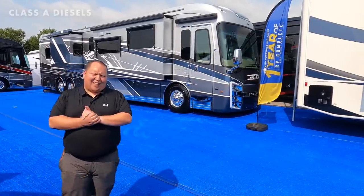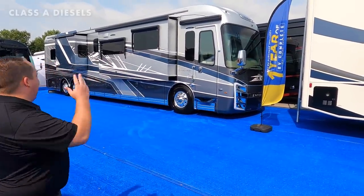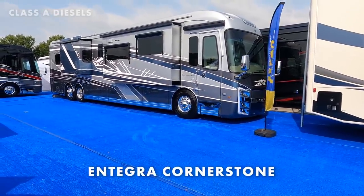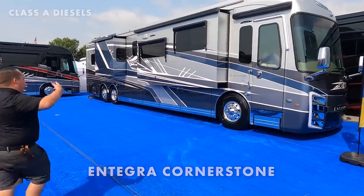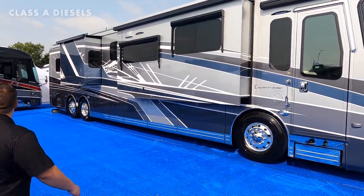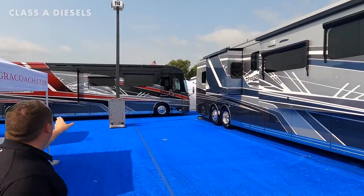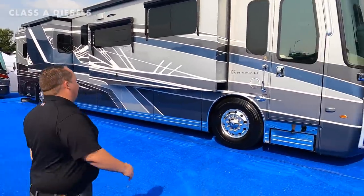So for the Entegra Class A diesels, they haven't done too many changes for 2022. The biggest change, what's really new and exciting in my opinion, is this beautiful new paint job on the Cornerstone. Cornerstone is their pinnacle. It's their top of the line for a diesel pusher. It sits on the Spartan K3 chassis, 605 horsepower. But if you look at the paint jobs, they've been doing all these swoops and swirls. And so what's really exciting is it's more of a jagged look, more of a dagger look. It looks really, really good.